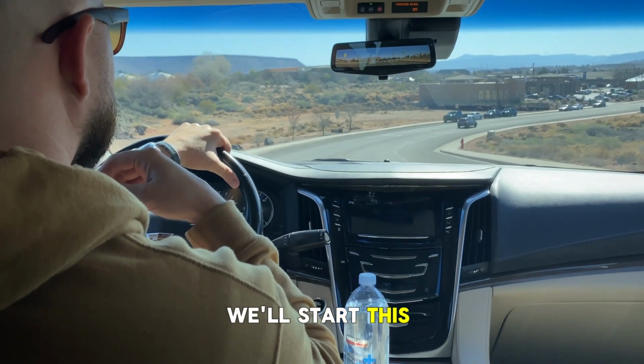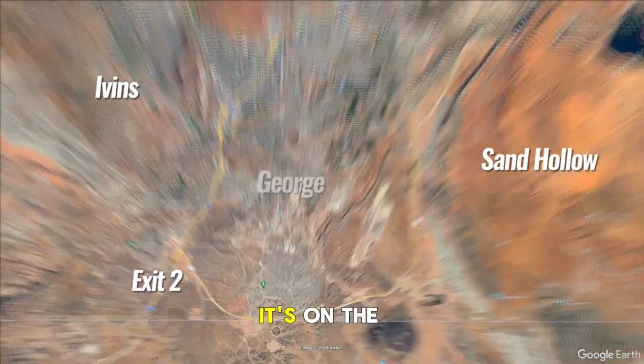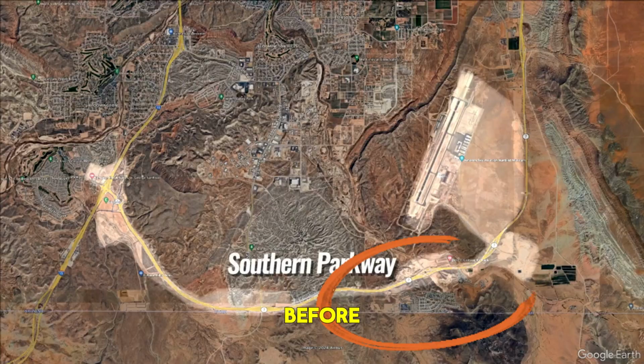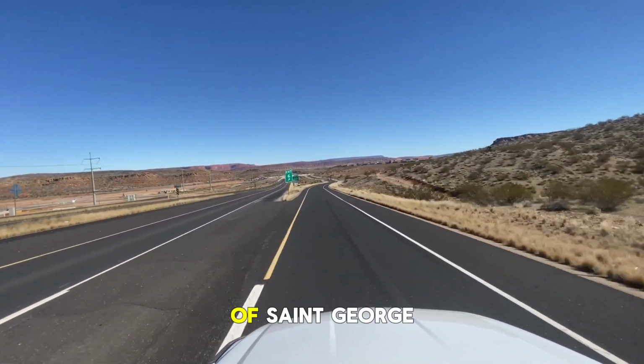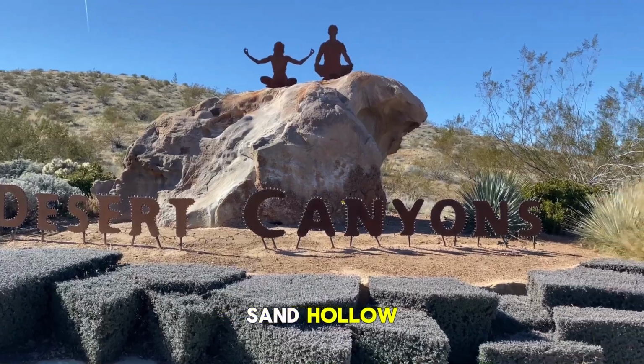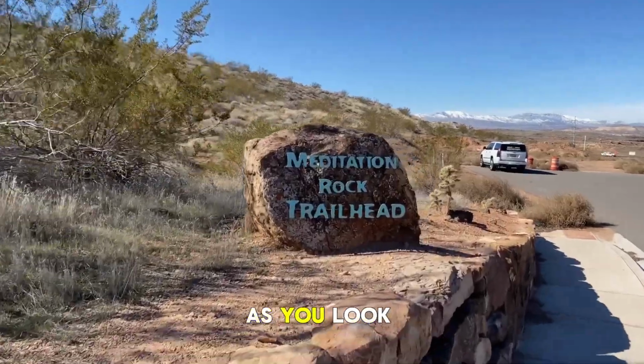All right, you guys, we'll start this journey off by driving out to Desert Canyons. And if you don't know where it's located, it's on the very southeast side of town, like I mentioned before, along Highway 7, which wraps around pretty much the east side of St. George. It goes all the way out to Sand Hollow. But just a beautiful community surrounded by beautiful mountains as you look all around.